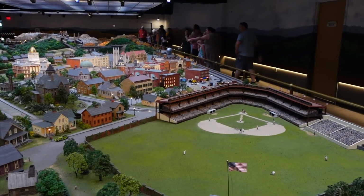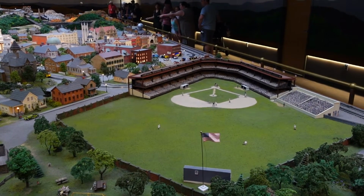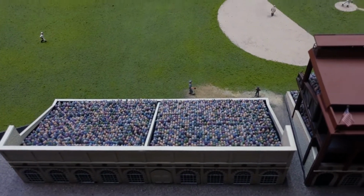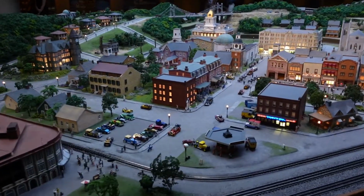Each of those people in the stadium are Q-tip heads. Really interesting fact in this. These are all little Q-tip heads right there. These look like people. This town might be one of my favorite things.